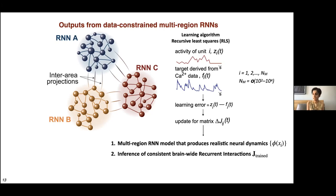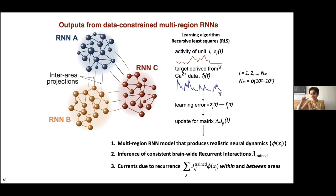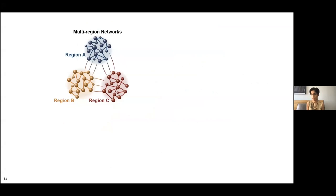Now, really the thing I'm excited about is a technique that we're now applying to a variety of nervous systems, and in fact, the preprint is online. It is the idea of inferring currents due to recurrence within and across areas. And that's a dot product of those first two objects. The dot product of the matrix of connectivity with the dynamics, either fit from the network or recorded experimentally, gives you currents due to recurrence. And that is a method that we're calling current-based decomposition.